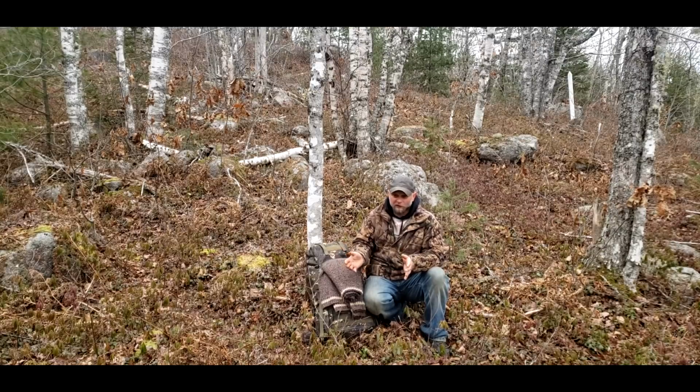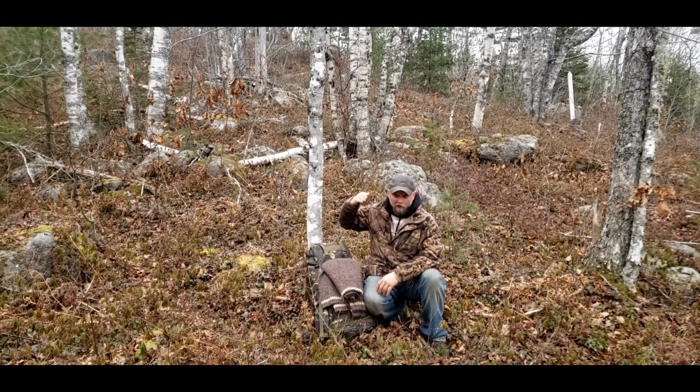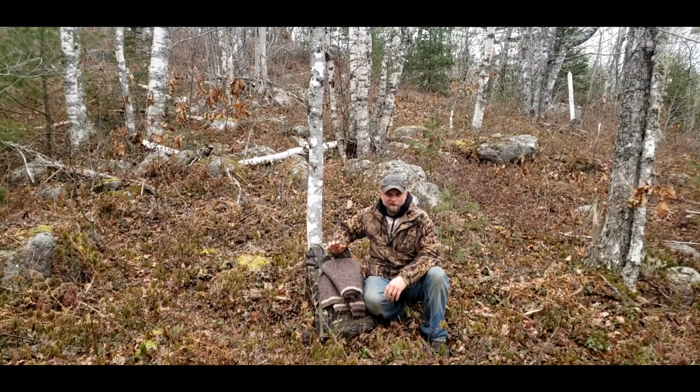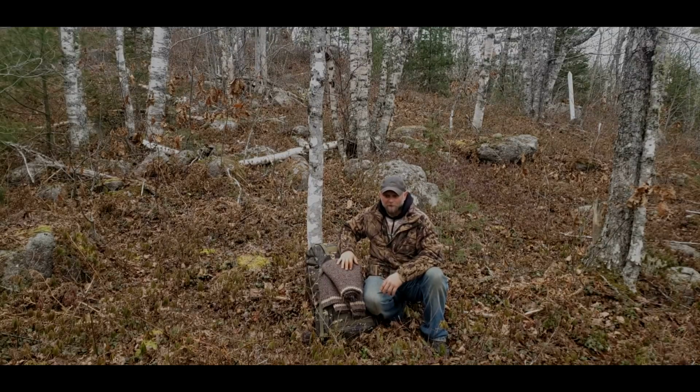So the walk in here, as you've seen, was pretty rough, walking through brush and deadfall and down this hill behind me. But I made it. I have a hammock set up today, and as I said, it is starting to snow, so I'm going to get everything unpacked, get my hammock and tarp set up, keep everything dry, and then I'll bring you guys right back after that.